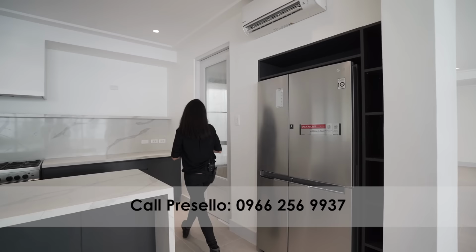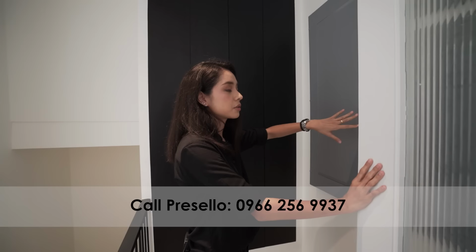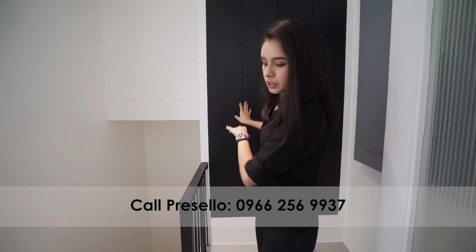Okay, now this. Are you guys in for a treat? Okay, so you have here a service door from the kitchen. So behind here, we have the panels, right? The electrical panels. And then this is storage, shelving. And then here, we have stairs that lead to the basement.